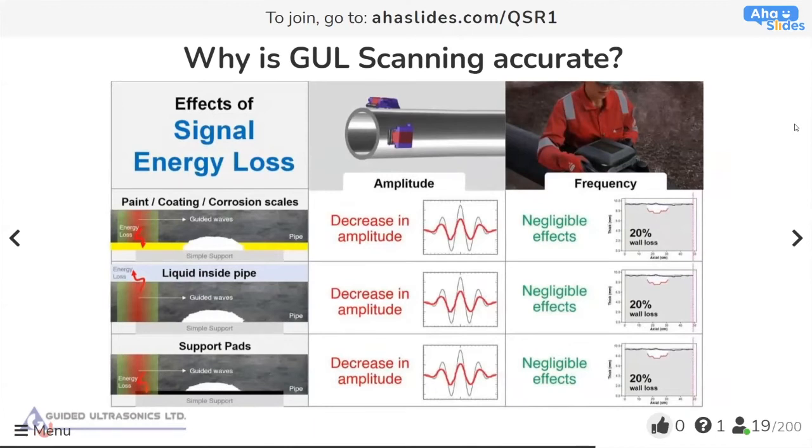And then when it comes to being affected by signal energy losses, energy losses can occur when the energy of the waves gets absorbed by the surroundings, such as liquids, support pads, paint, or any type of coatings or linings. So that would affect your signal amplitude. But when it comes to looking at the frequency content, that would be negligibly affected.